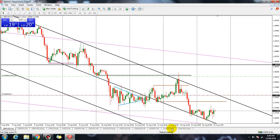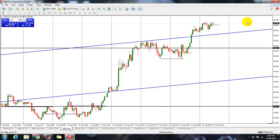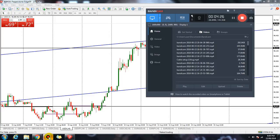However, I'll see what happens. Hopefully this euro keeps dropping as well, and I'm looking for the US index to get some momentum to the upside leading into its news. And hopefully its news shows up bullish for US index. I'll leave it at that.